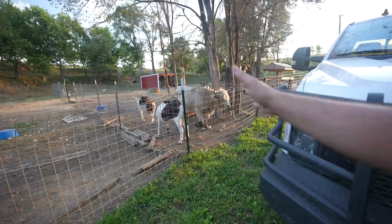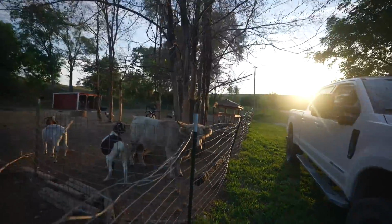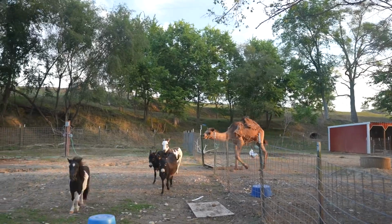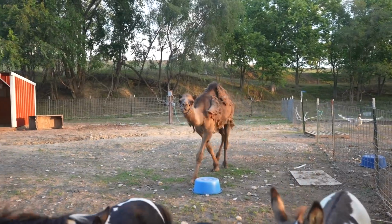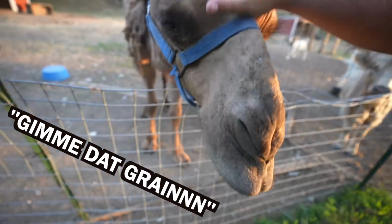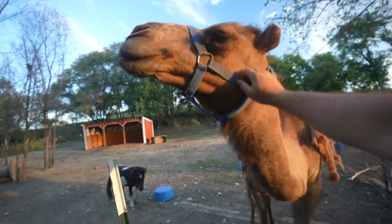We're gonna take care of these guys. We're gonna feed them. Check on everybody. Oh, they're running. Oh, the donkeys are hauling ass. Get it? Because they're. I'm funny. Dad jokes, working on it. Don't worry. Ralphie, slow down, buddy. Ralphie, what them lips doing there, buddy? Big boy, Ralphie. Did you come for some grain, my guy? I know you're so hungry. You're so hungry. All right.